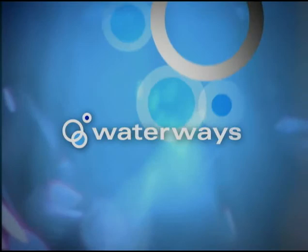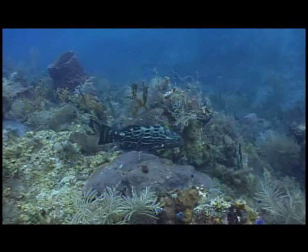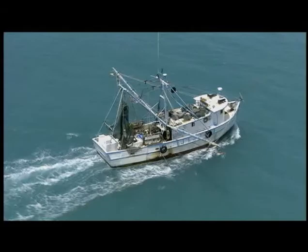Marine sanctuaries are often compared to national parks. Like the parks on land, they are in places recognized for their unique assets and granted special protection. Unlike national parks, sanctuaries must meet their goal of protecting the environment while accommodating a wide range of commercial and recreational activities.